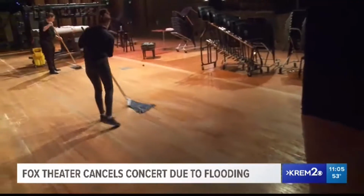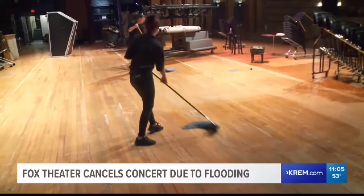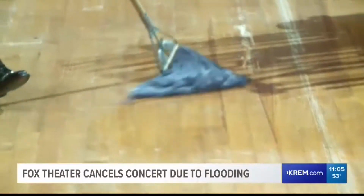Well, the Fox Theater in downtown Spokane also flooded this evening, forcing them to cancel tonight's performance with Art Garfunkel. In a Facebook post, they said there's flooding inside the theater in front of the stage, and because of that, they said they had no choice but to cancel tonight's performance.